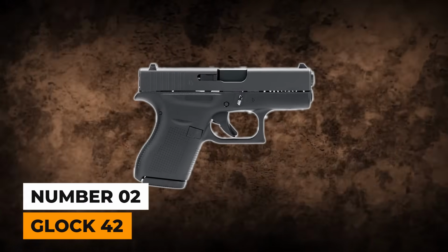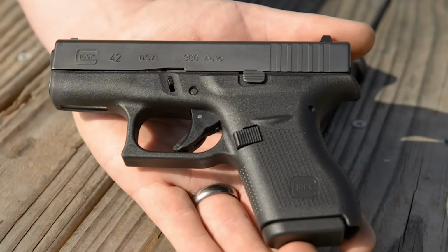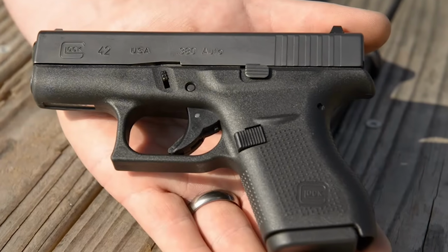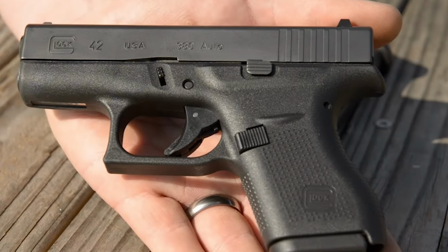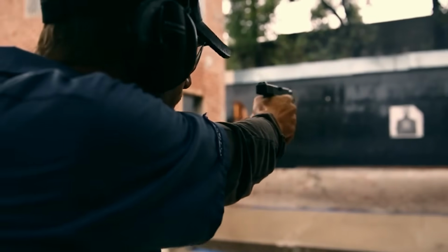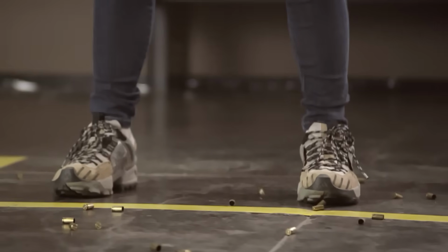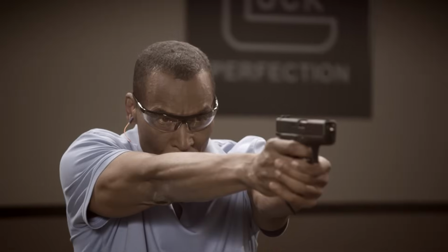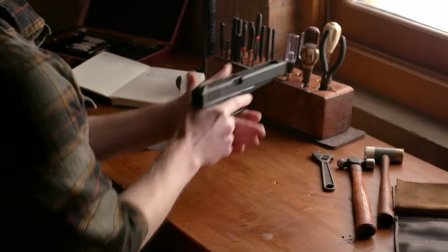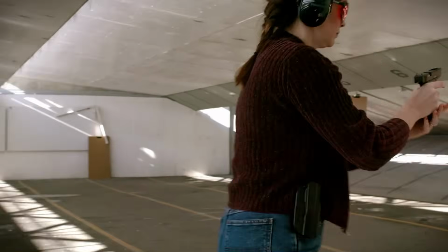Let's be honest, Glock doesn't really do surprises. They do consistency. And the Glock 42 is textbook Glock. Simple, reliable, and built like a tank in a tracksuit. But what makes this one special is that it takes all that Glock DNA and squeezes it into a 380 ACP package that's perfect for concealed carry. No frills, no gimmicks, just a smooth shooting, ultra-reliable pocket pistol that runs.